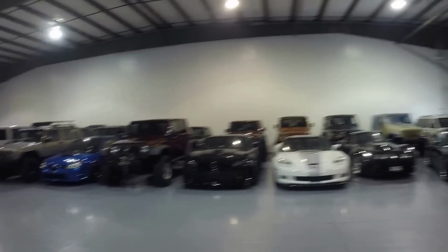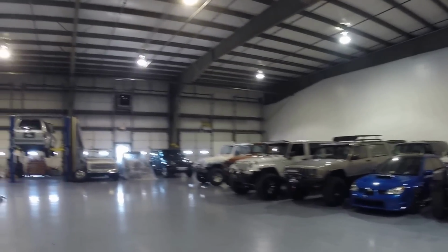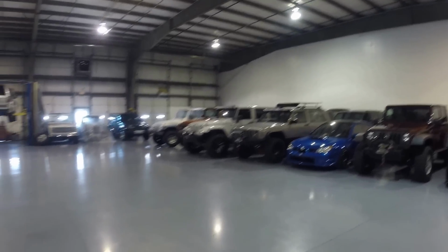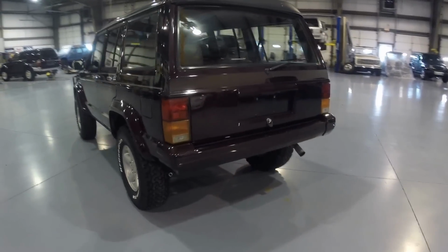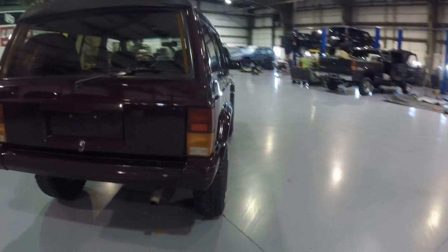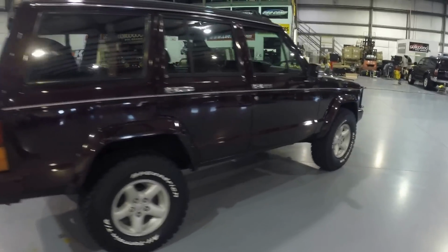We do a lot of high performance stuff, but we're known around the nation for our XJ restorations and builds. We have roughly 300 on the market that have been sold already. We know these trucks inside and out. This whole facility is pretty much dedicated to building and restoring the XJ Jeep.